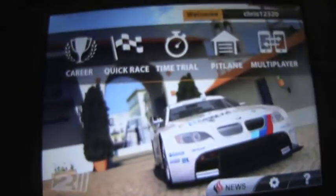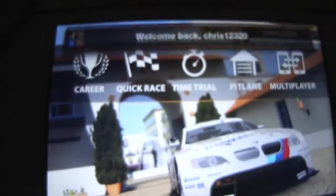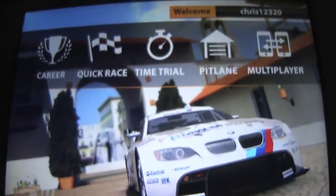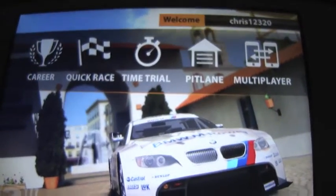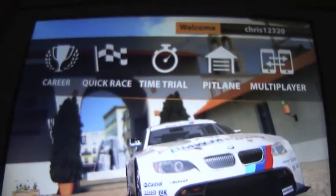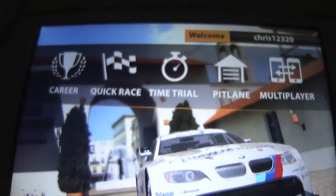So as we open up the app for the iPod, we go to a menu that shows 5 icons: career mode, quick race, time trial, pit lane, and multiplayer. Oh, and by the way, you can get this at the App Store for 99 cents. It was on sale. And for the PlayStation Vita, you get the game Ridge Racer for about 30 bucks at GameStop.